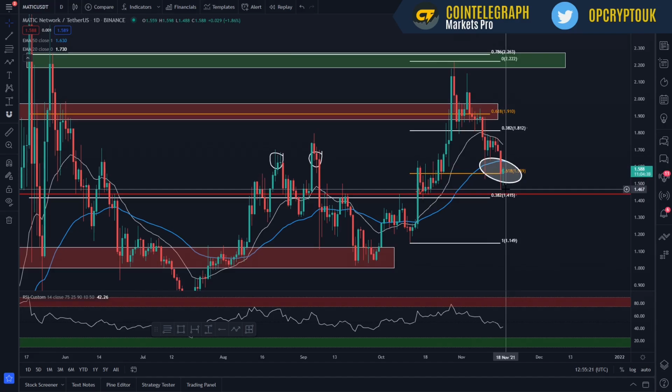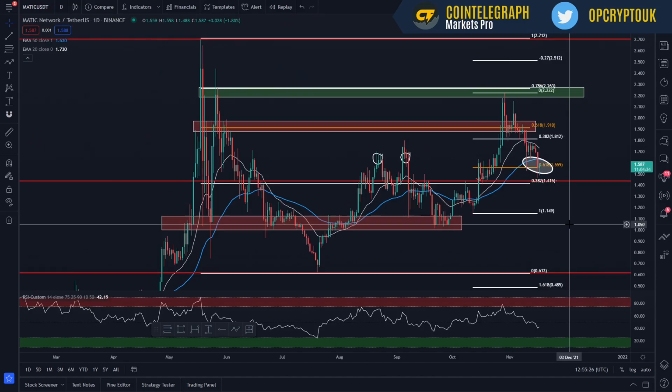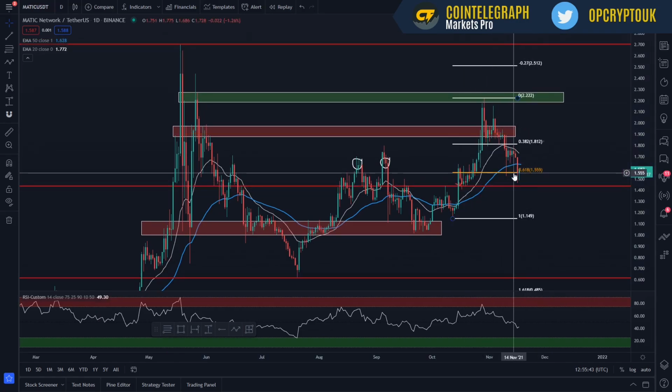It's not the most ideal scenario, but I think that's mainly just due to the fact of a Bitcoin pullback, and it has pulled everything back a little bit more significantly than it should have done. A lot of alts have dropped between 15 and 45%. So this has not dropped as much, but it did have quite a decent pullback. So that's now done. Those buy zones are now out of the question.